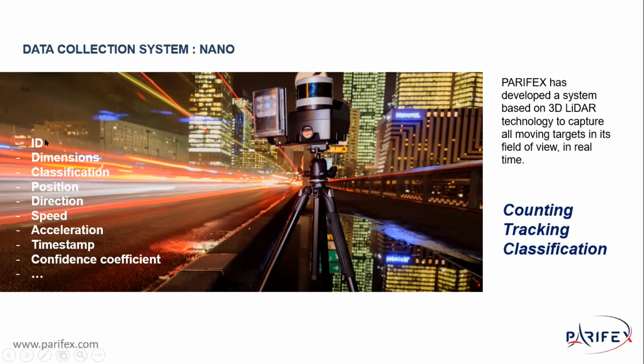So we have the ID of the object, the precise dimensions, so that gives us the category of vehicle. So we have the classification of the object: pedestrian, bicycles, vehicles, trucks, etc. We have the position of the object relative to the sensor, so X, Y, Z, the direction of movement, the speed, the acceleration, the timestamp, etc. So with all this information, we can provide real-time data for traffic management or traffic counting.